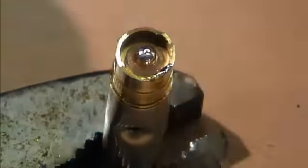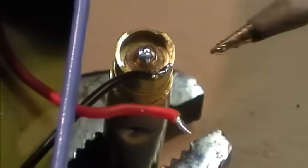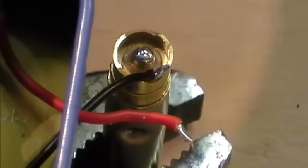Again, I'm tinning my tip. I've got my solder on the side there. I'm just going to touch that wire on there. Bang, it's on.